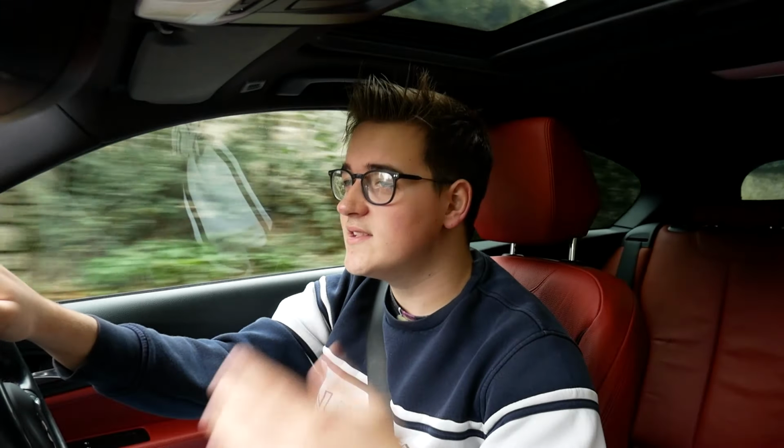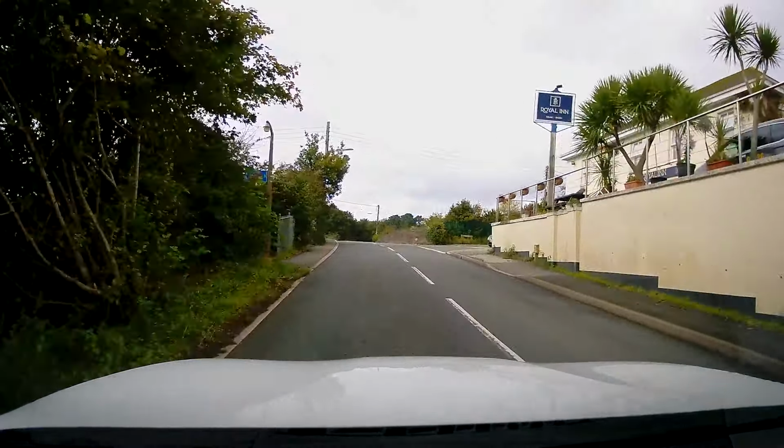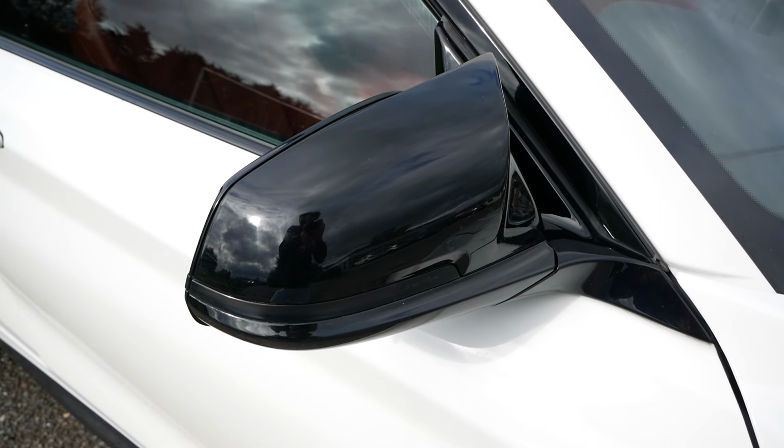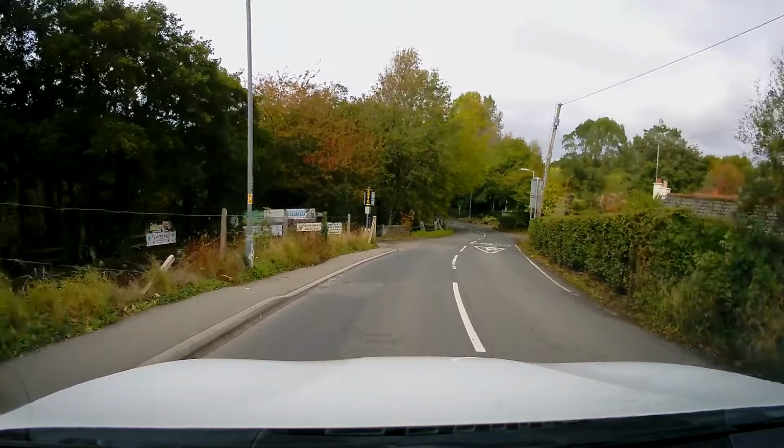Essentially they go into where the original lights were. They don't cause any error codes. I've got the smoked one, so it makes my mirror caps completely black. It doesn't stick out like a sore thumb. And these fit most BMWs, a lot of BMWs.